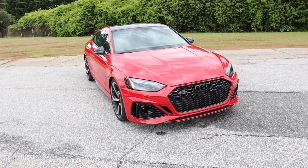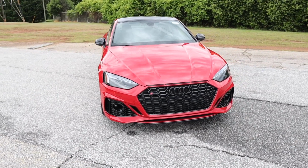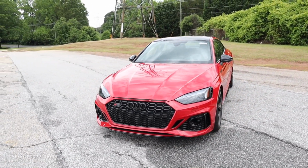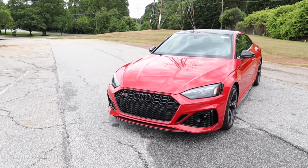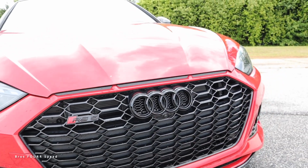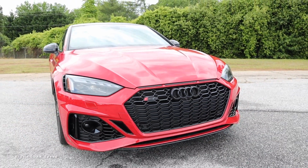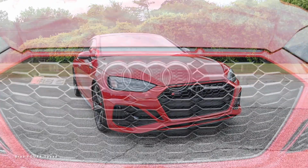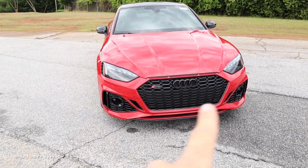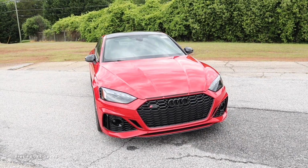As we move on to the exterior styling now for this RS5, let's start off with all of the gloss black accents. This model does have the black optics package, so it blacks out the logos, both the Audi badge and the RS5 badge, and then of course the entire gloss black hexagonal grille. Now this does have a forward-facing camera along with all these sensors, and the sensors in each corner are a part of the adaptive cruise.